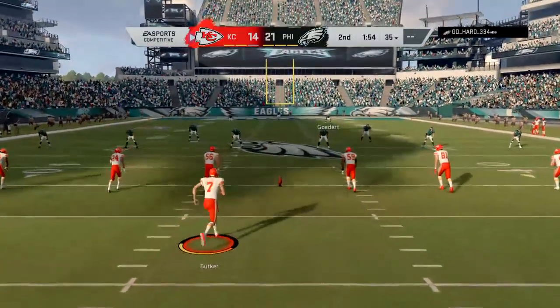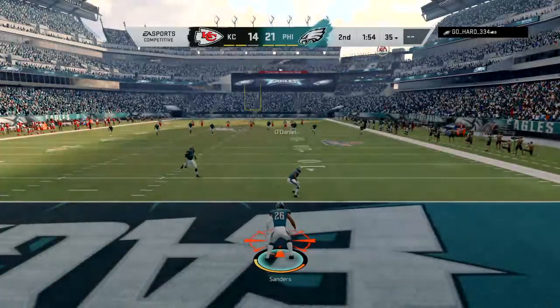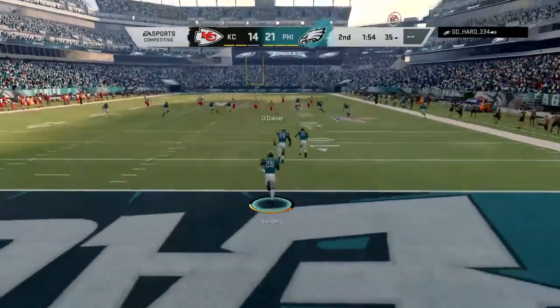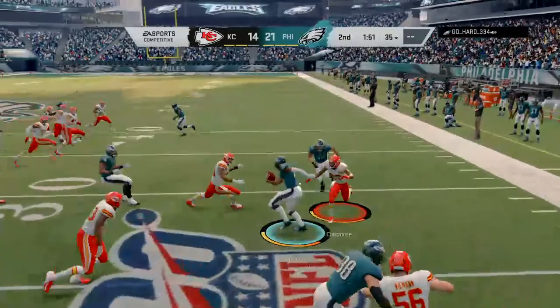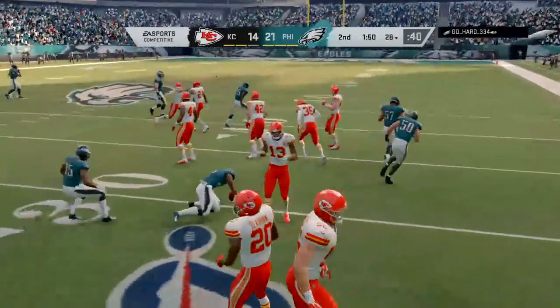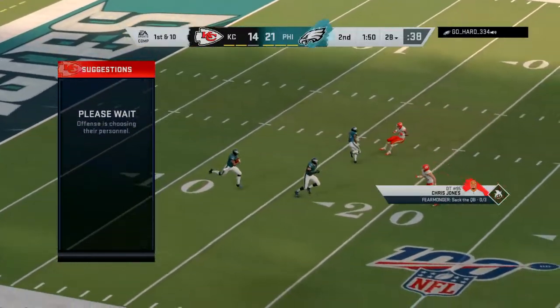Now after the touchdown, here's Butker on to kick it away. That'll be taken in the end zone. And the decision to bring it out, a good one, as he's up a yard or two shy of the 30. Let's go!